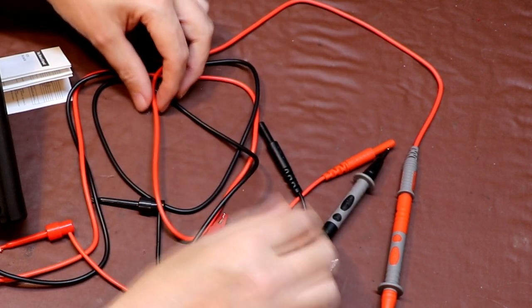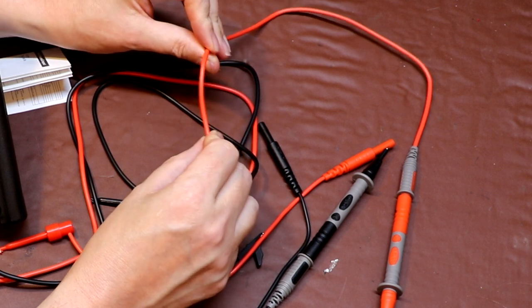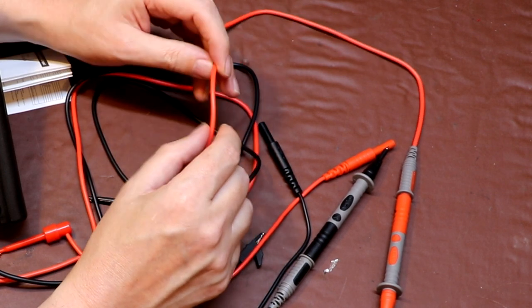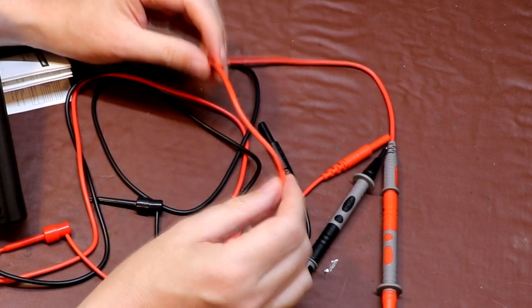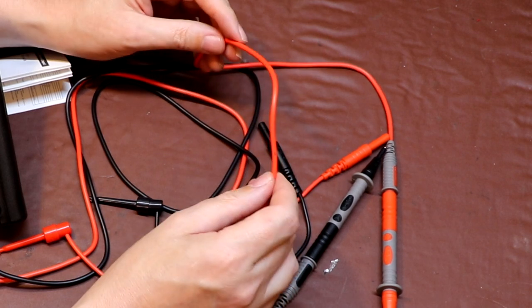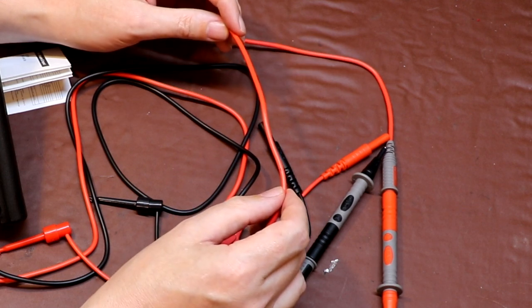Now, the leads themselves are actually made from a relatively thick rubber material, and I do believe it is a silicone rubber, but I would say that certainly they're not quite as flexible as some silicone leads that I've got. But I do want to make the point that although they do feel very slightly stiffer, that in no way detracts from the usability of them. They're actually fine to use, no problem whatsoever.